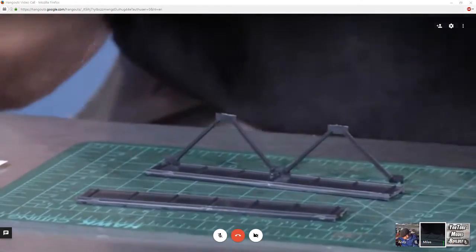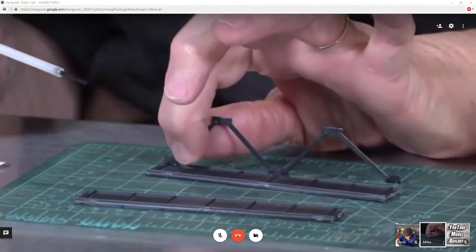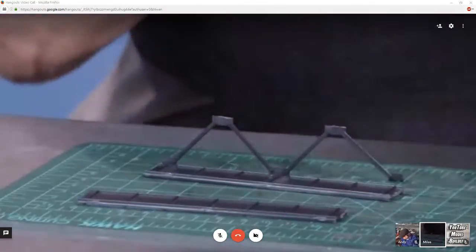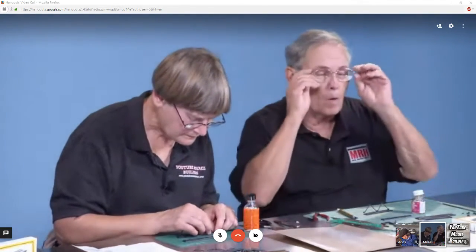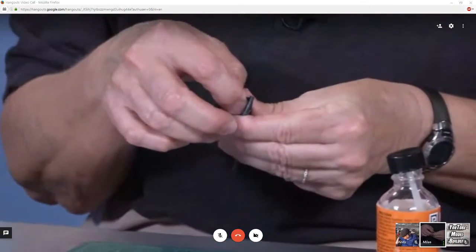Now, that's good because you can kind of wiggle things in place if you don't quite have them in the right spot. But it's also, like I say, not instantaneous. So you got to give it a second to set up here before you continue with something else. I would say normally we really like to use 10X7R or use Weld-On 4, which you can buy at the local plastic supply house. Those are extremely fast methylene chloride based solvents, and to me they just work much better.